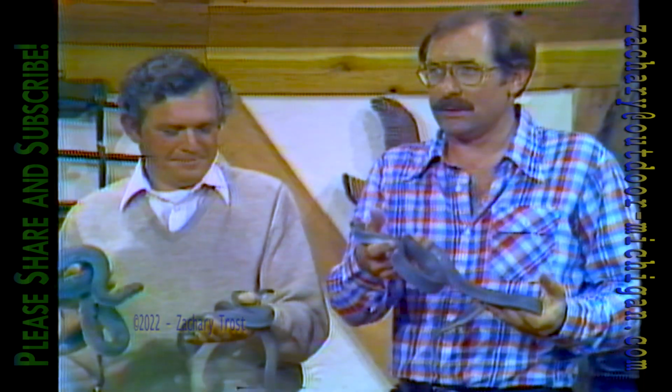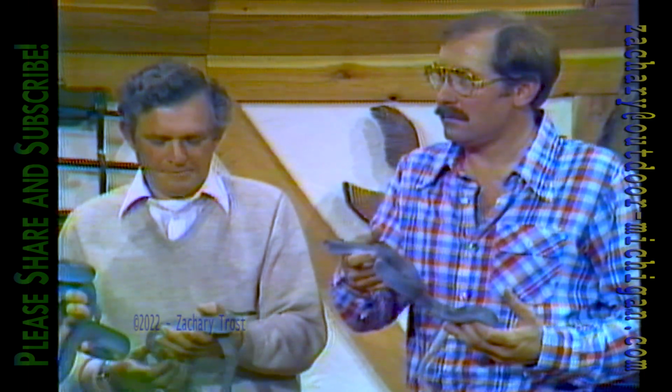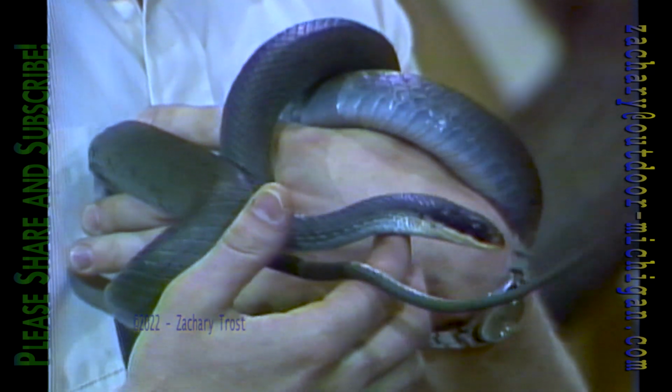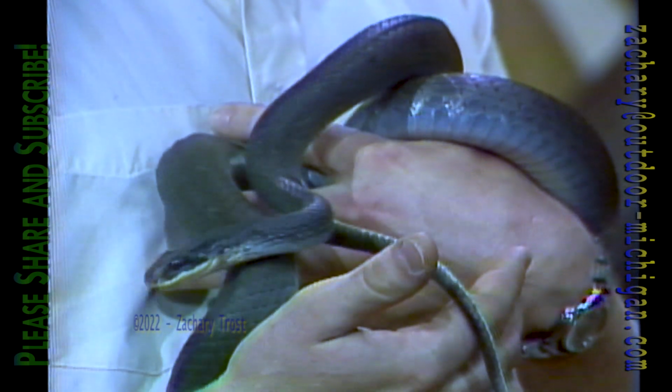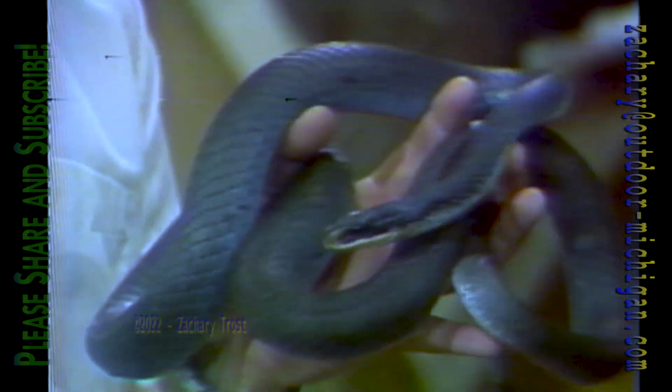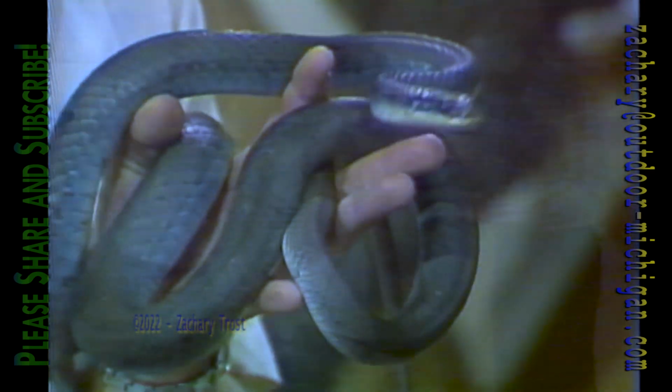Of course, you don't keep snakes for pets. Not usually. Blue racers do very poorly in captivity. They just won't eat. So I'll keep these for a week or so, and then I'll take them back and let them go. So that eliminates the feeding problem. Yeah. Well, this is very interesting, John. Appreciate you coming down with these snakes.